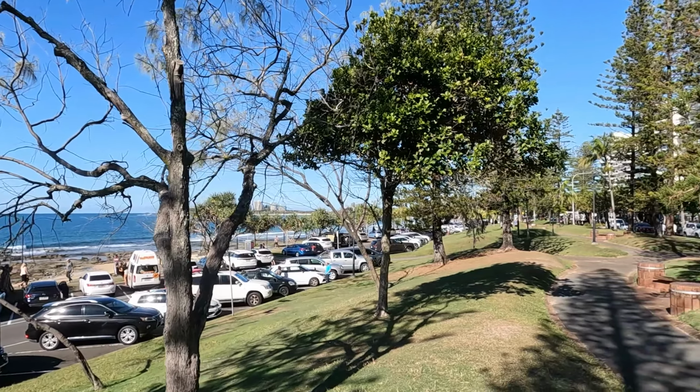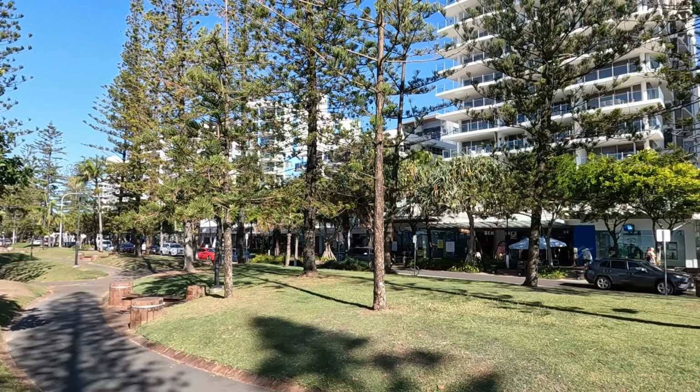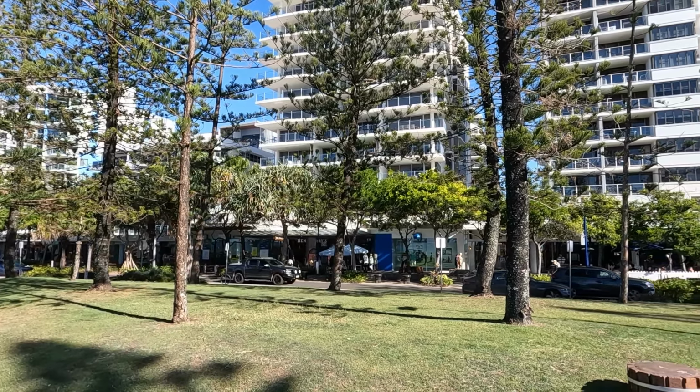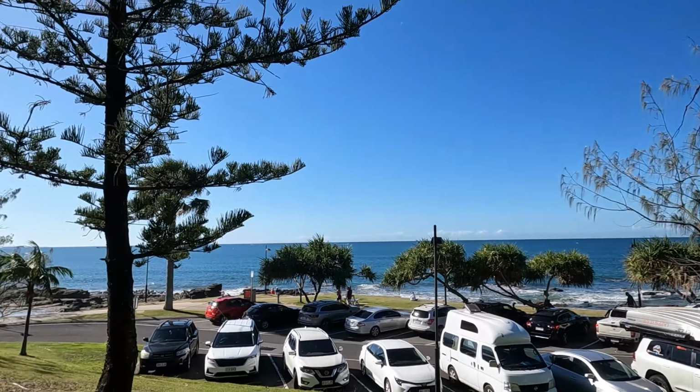There are a lot of high rises. And a beautiful park across from all the shops, but it is sensational. We're just about to go out to a point out the road, do a bit of droning if we can, and show off the rest of Mooloolaba. So come with us.